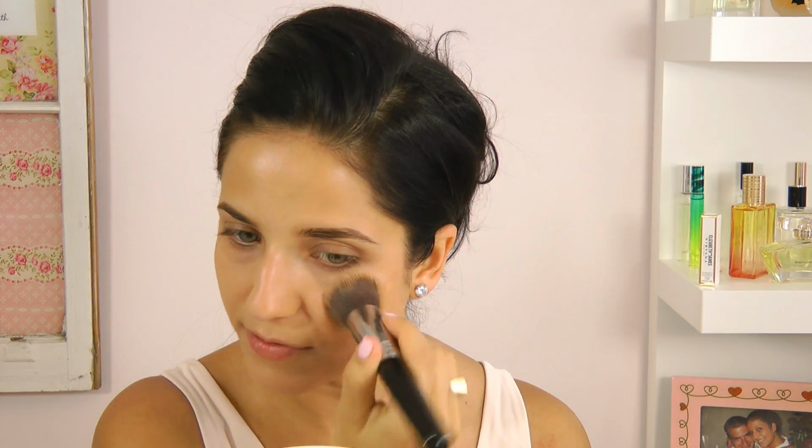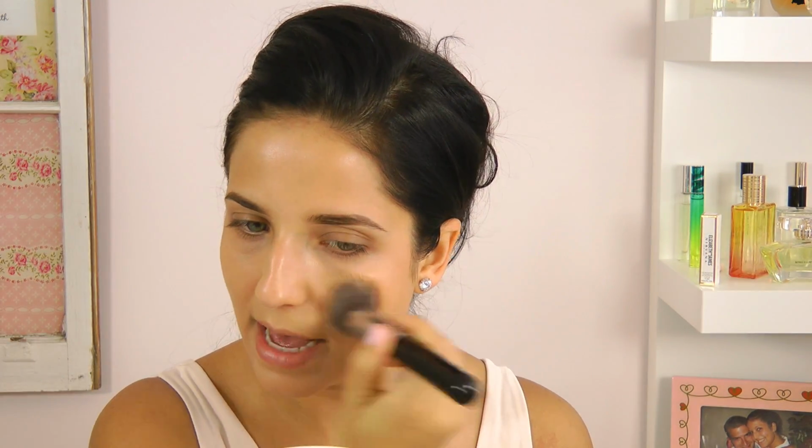This is just a Sigma flat top kabuki. I buff my foundation into my skin, and then whatever's left over after I've done the center of the skin, I go ahead and do a quick little shroop over the forehead like so, just to give everything an even complexion. But you can still see my freckles and the redness on my nose, and that's what I'm always after. I love this look, and I think you will too. And can you tell I've missed you guys because I'm talking a mile a minute?